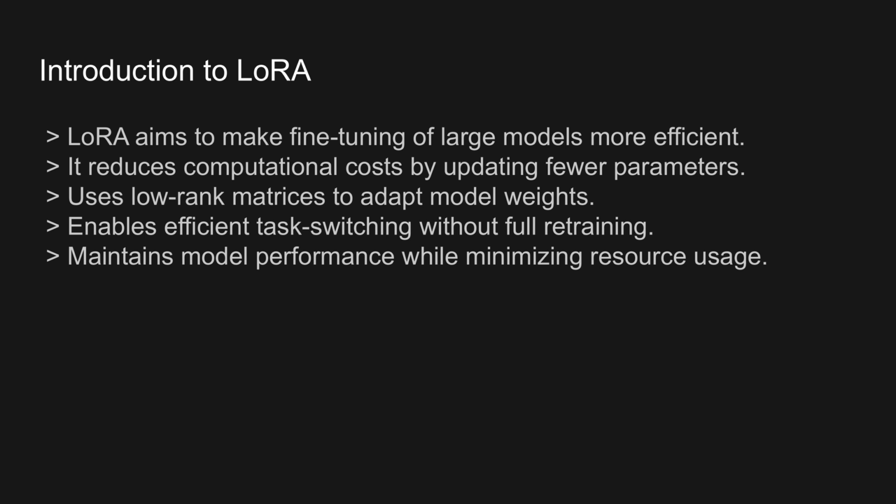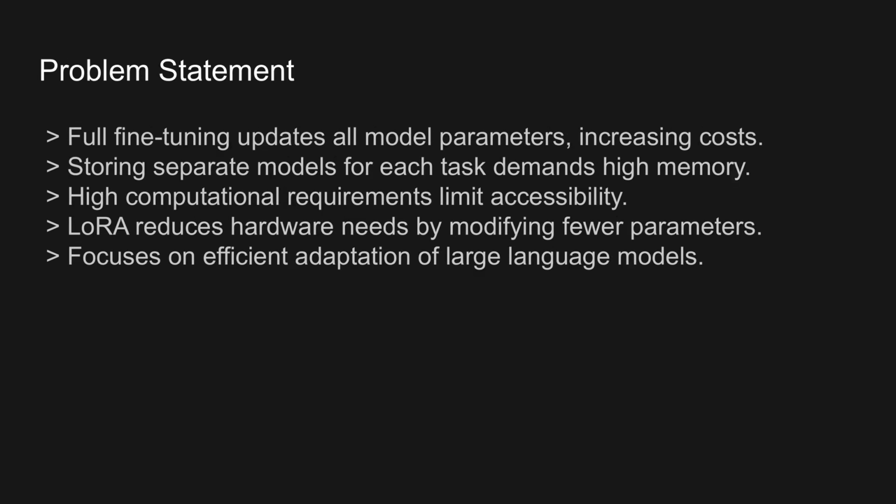Now that we've discussed the basics of LoRA, let's transition into the problem it aims to solve. We'll look at the challenges associated with adapting large-scale language models for different tasks. This section is called Problem Statement. The main problem with full fine-tuning is that it involves updating every parameter of a large, pre-trained language model.